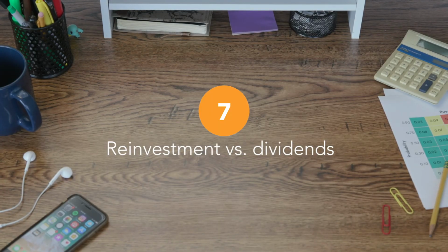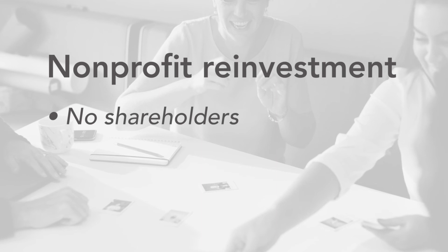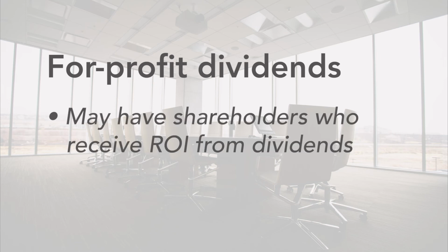7. Reinvestment versus dividends. A nonprofit does not have shareholders, and its earnings are reinvested into the organization to help continue its efforts. For-profits may have shareholders who receive a return on their investments when dividends are paid.